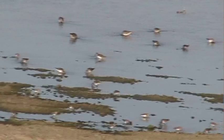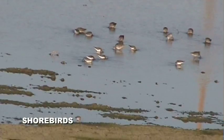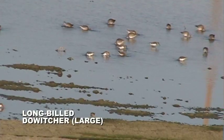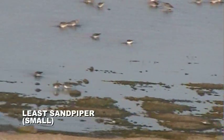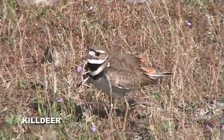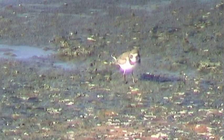Shorebirds tend to all look alike. To sort them out, you begin with size. You'll see there are 3 different sizes here. That means there are at least 3 different species, because birds of one species are all the same size once they leave the nest. But the killdeer is an easy shorebird to identify with its 2 neck rings. The semi-palmated plover is similar, but has only 1 ring and is much smaller.